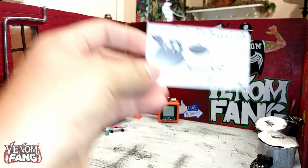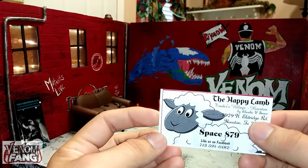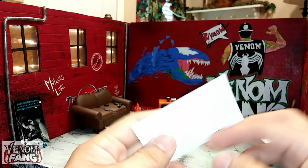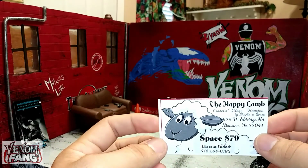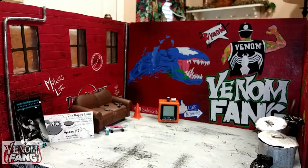Another place I saw that was pretty dope, this wasn't at the Comic-Con, or they might have had a little booth, but they actually have a store right here in Traders Village called the Happy Lamb. I went in there, they had some pretty dope stuff, but I just looked around. I didn't get any footage of theirs because I had already run out of space.